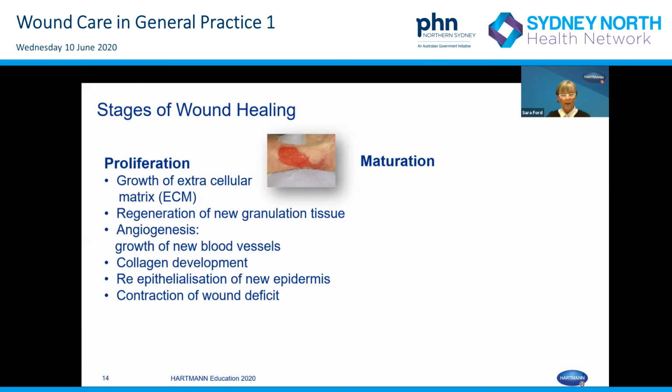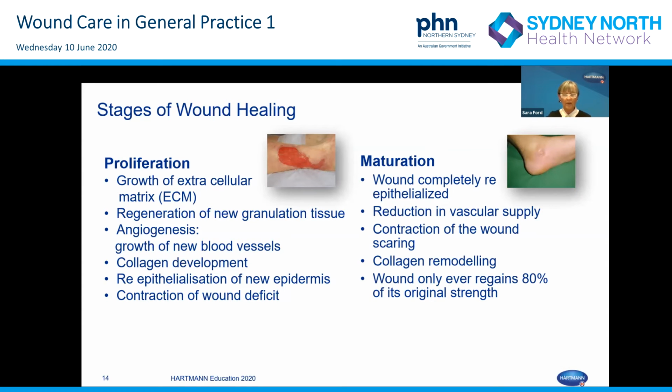Maturation. The wound is healed and covered with a layer of keratinocytes, which will migrate and thicken as the wound matures. The tensile strength of the wound is increased by the changes in the collagen fibres as they knit together. They're now structured and organised into a linear fashion across the wound bed. The wound, however, will only ever regain 80% of its tensile strength. This is important to consider when assessing a patient or resident.